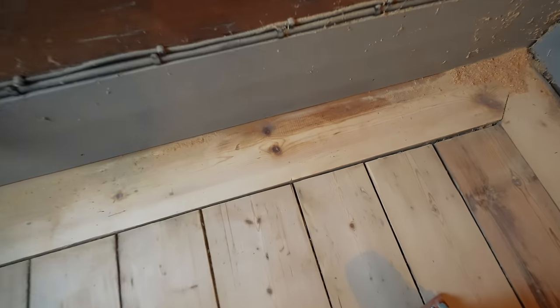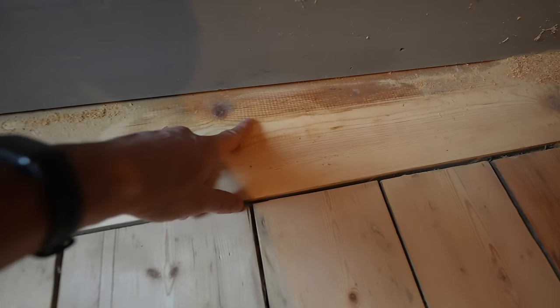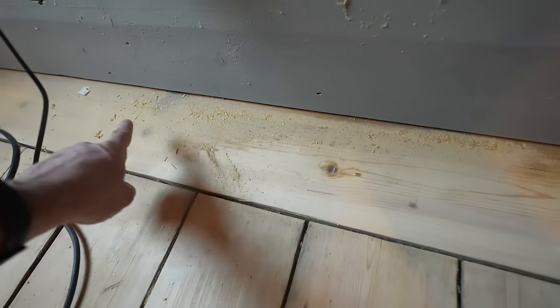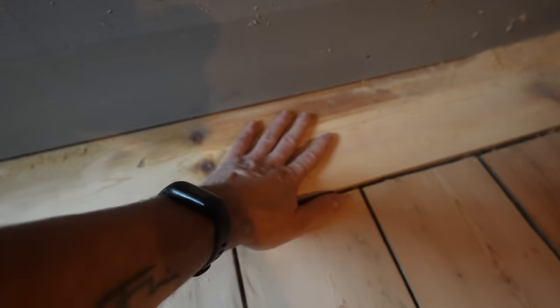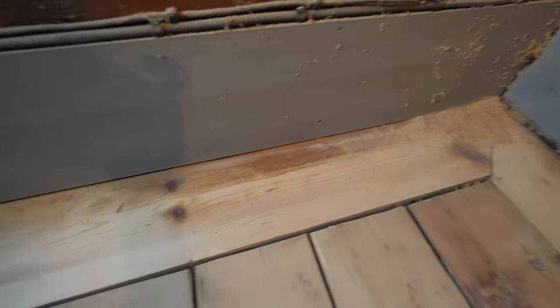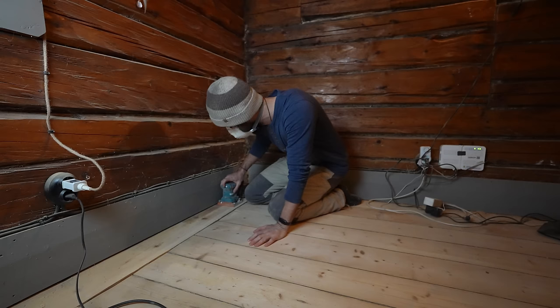So here is a good example of what I meant. The big machine couldn't reach these kinds of things. And I've taken the small machine all the way over there and up to here, but I haven't done this yet. So that's next.